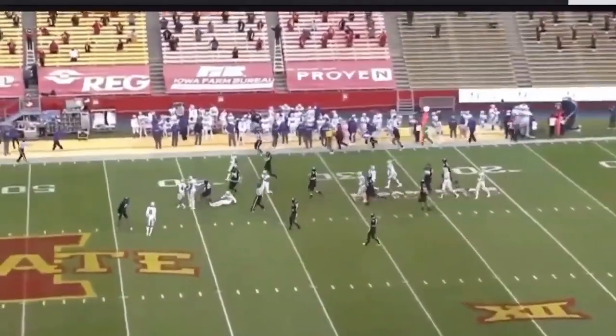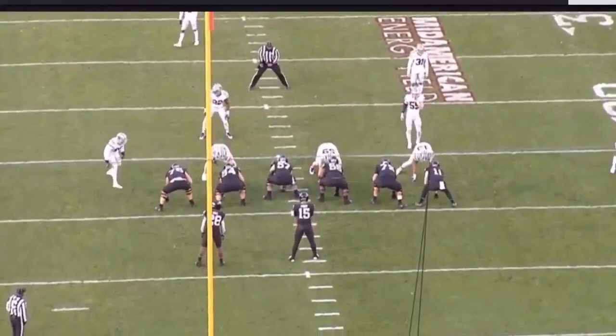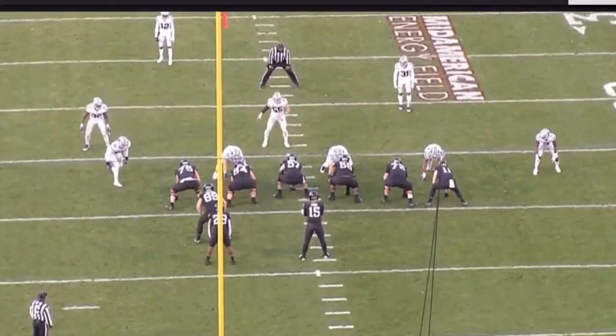The U has good comments in the chat. So right away, let's just go. I mean, Tutal, what are you? This is your crew, and we missed this. What are you going to do with this play?